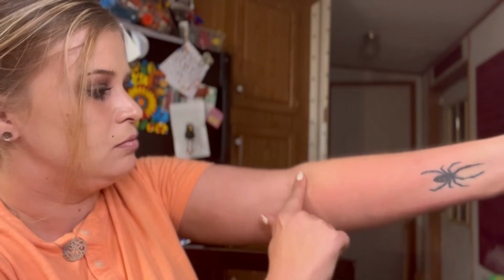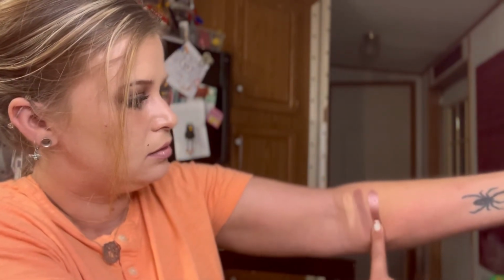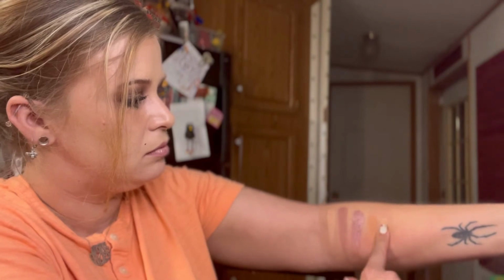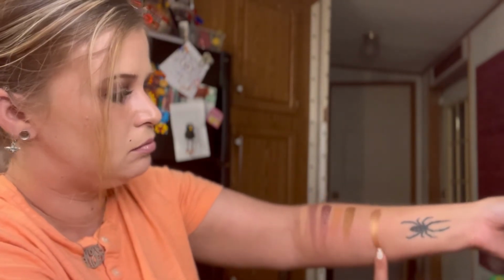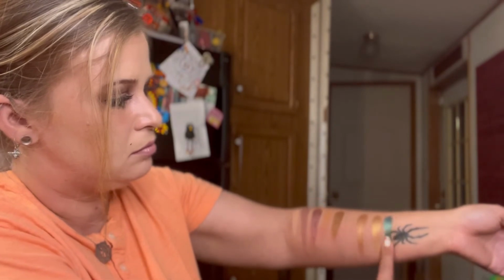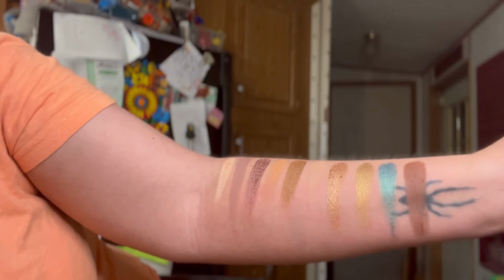So like I said, there are 10 shadows in here, and I'm just gonna go ahead and swatch them on my arm for you. This is one of the foiled metallics. This one that I'm swatching is a matte. This one's a shimmer. This one's a matte. It blends in with my skin tone. This one's a foil. This is a shimmer. The blue one is a shimmer. And this last one is a matte. So here's all the shades swatched out live. I hope that's helpful if you were trying to see how the colors applied a little bit.